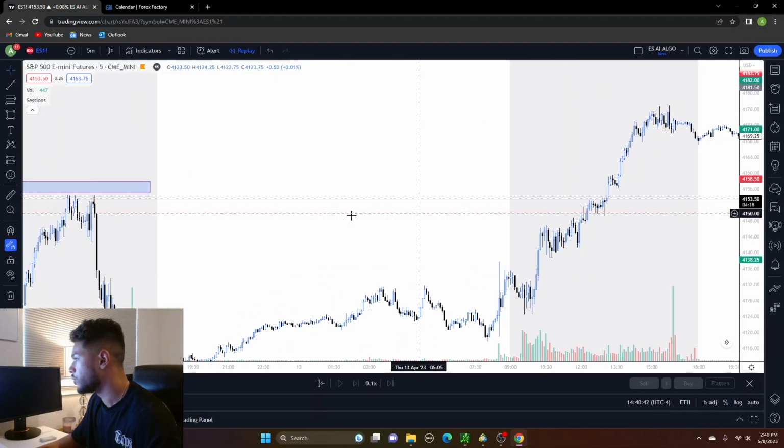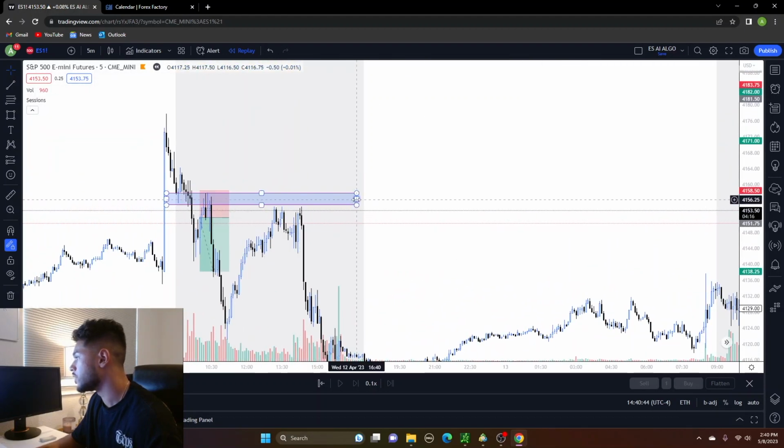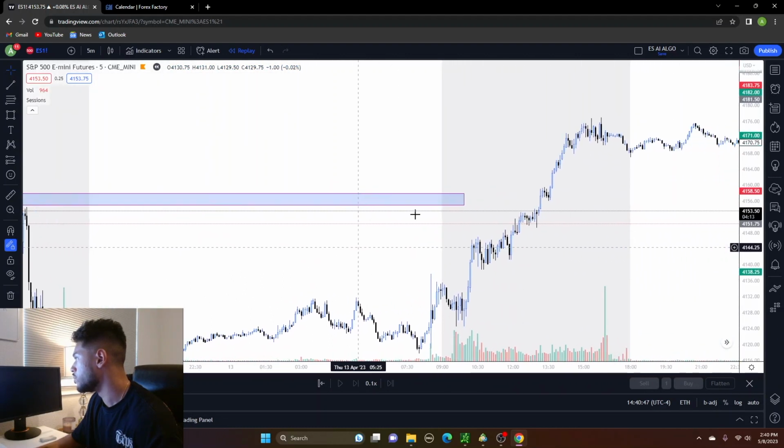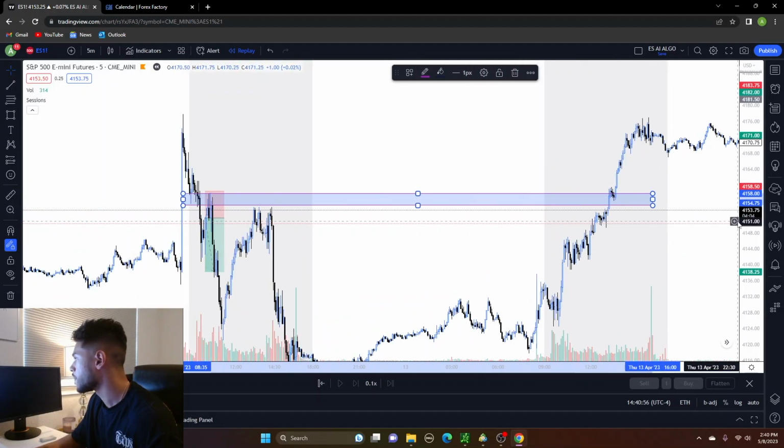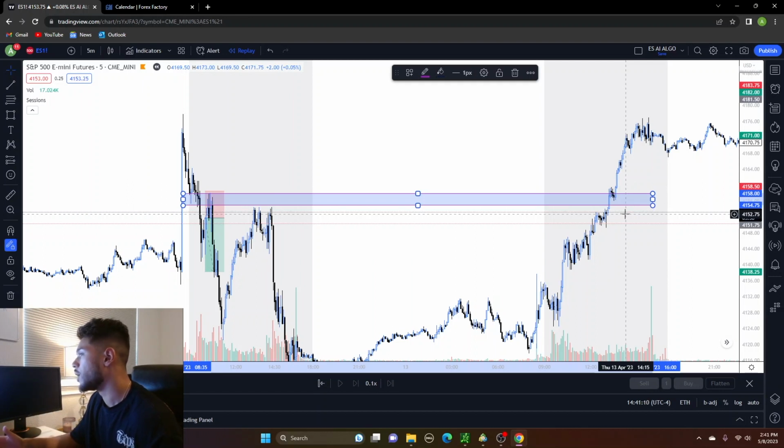Now, if we actually draw this demand supply level right here, once we broke above it, right, we broke above, retest, we see this hammer candle, and we could have rode that all the way again up to that high for a nice long as well. Going back to what I said in the previous trade, if your technicals are strong enough and if you know how to draw them correctly, they should be respected even on latter days.